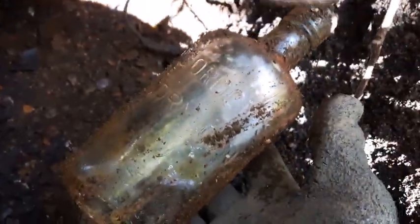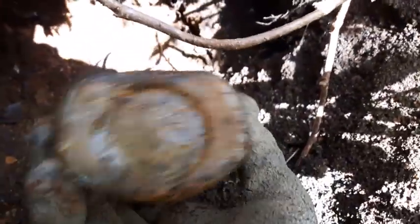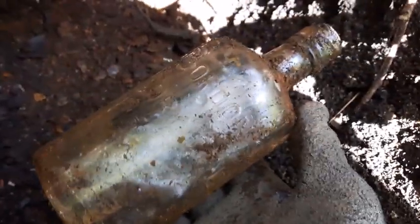And there's another one in here. Okay, it's a little Gordon's Dry Gin. That's a popular bottle right there. Popular brand. That's probably from the 40s.